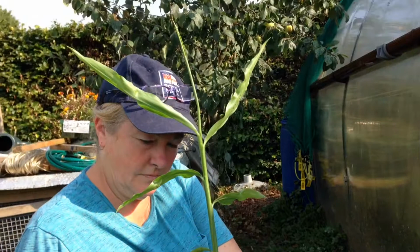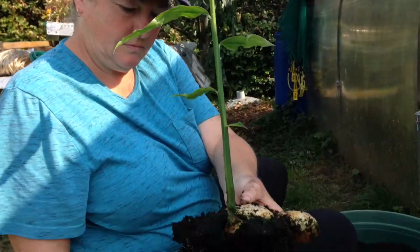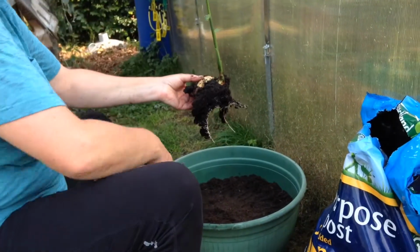Ginger plant. He's absolutely growing a treat. It's got some cracking roots.